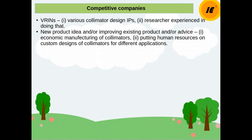So now these are the two points I have for the new product idea, or maybe some advice, like a small person trying to teach a big person, or the wise person. But anyway, since their core value for the company is the expertise in making innovative collimation, I would rather focus on R&D for an economic way of manufacturing various collimators.